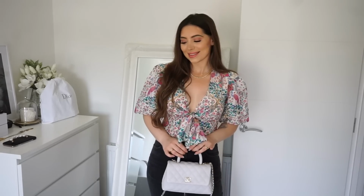It doesn't look like anything like this. Even if I put it on a hanger, you can't really tell what it looks like, so it's best if I try it and insert some clips. But this top, oh my god, it is so beautiful. Honestly, the pattern is so beautiful. It has these beautiful flowers. The colors are perfect, very summery. It has beautiful elephants and some gorgeous birds.